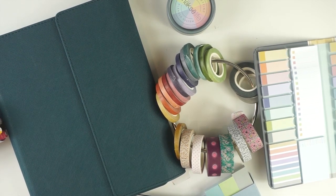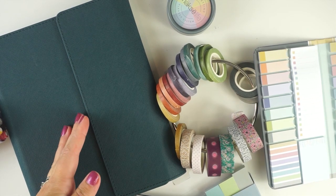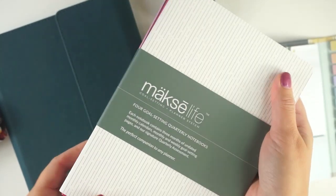We're going to be in the last quarter, so we're going to wrap up things in my Q3 companion notebook, and then we're going to grab my new Q4 one, and then also just look at these. These are my quarterly companion notebooks for next year. This is the new set.